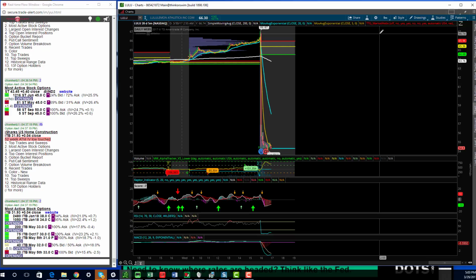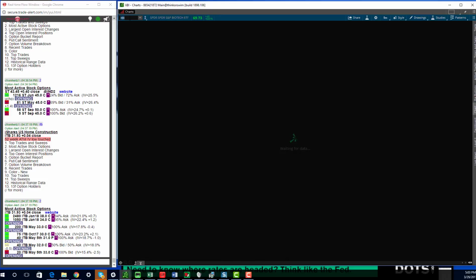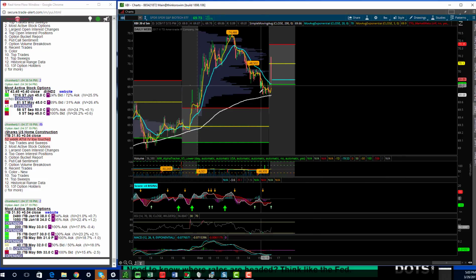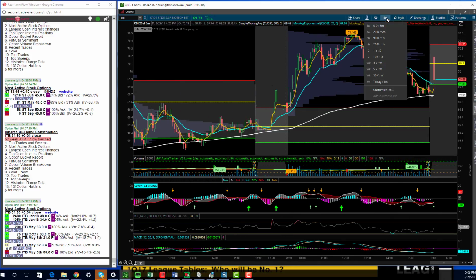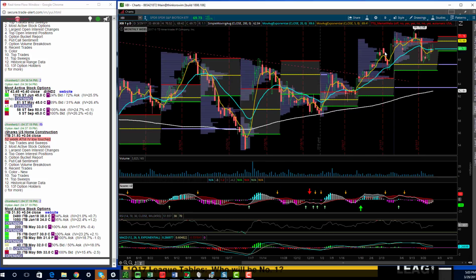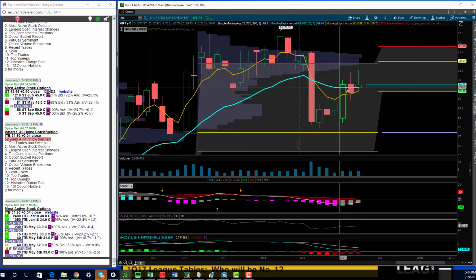Biotech had a real nice day today. It actually finished way off the highs though. I really wasn't paying too much attention to biotech today. I don't know what that candle's all about, but you could see that we were up over 1% in biotech, so gave back some of those gains. We'll have to monitor that, but really not the way that you want to see things go once they reclaim the moving averages, but we'll keep an eye on that.